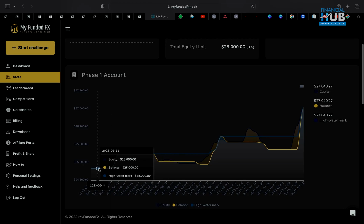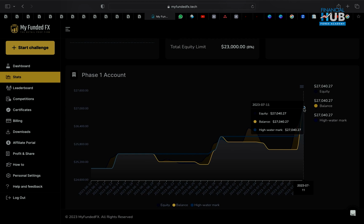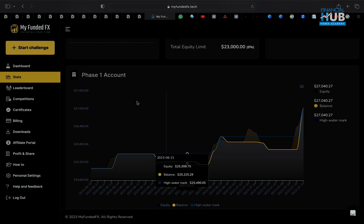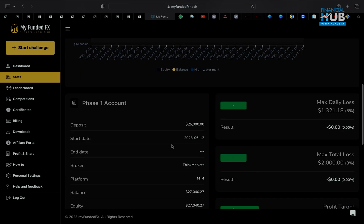I started trading this account sometime back in, I think, June. The first position I took was on the 10th of June. And by the time we got to the 10th of July, I had already managed to pass the challenge, delivering 8%. So you can see 8%. The target for my account was $2,000, so I currently have $27,000 locked.